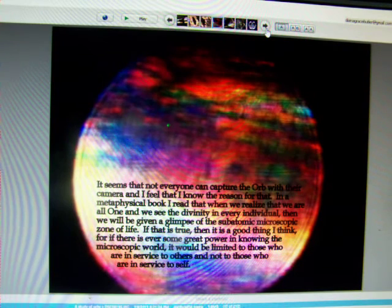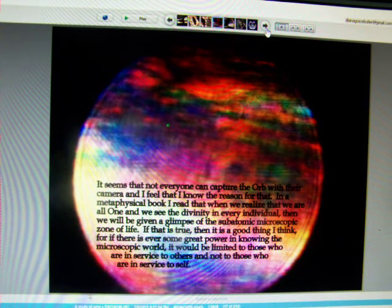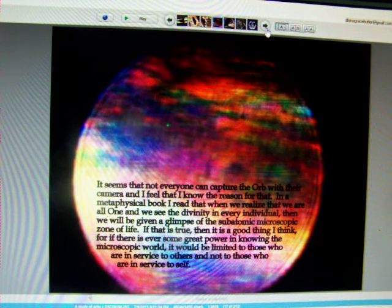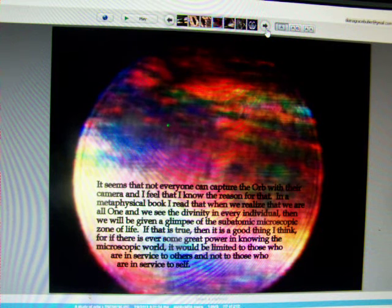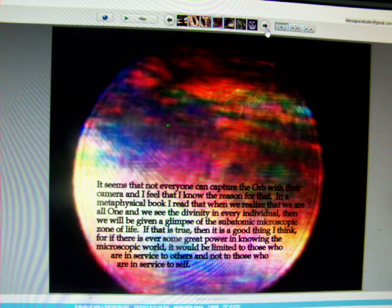It seems that not everyone can capture the orb with their camera, and I feel that I know the reason for that. In a metaphysical book I read that when we realize that we are all one and we see the divinity in every individual, then we will be given a glimpse of the subatomic microscopic zone of life. If that is true, then it is a good thing, I think, for if there is ever some great power in knowing the microscopic world, it would be limited to those who are in service to others and not to those who are in service only to themselves.